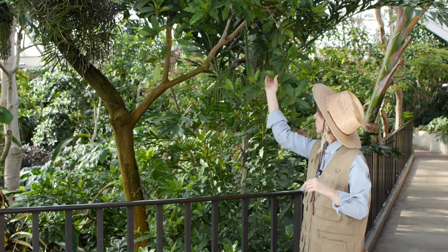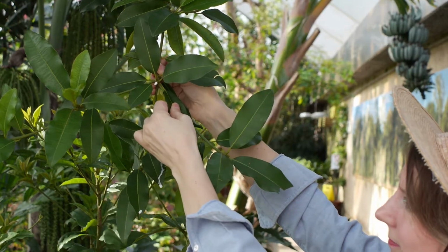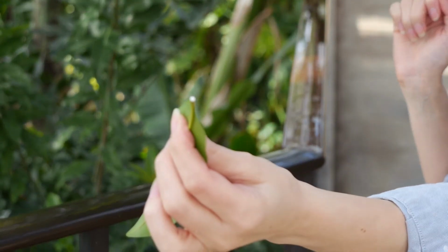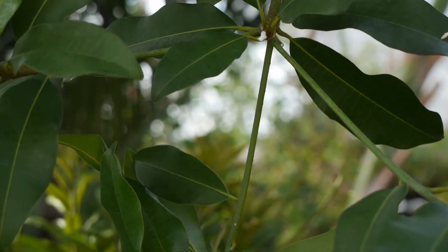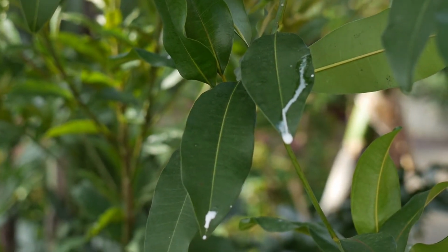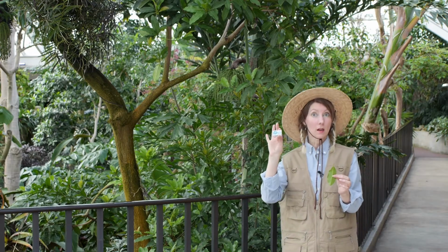So, when I pull a leaf off the tree, you can see the chicle sap coming out of the end of it. It's very sticky, which makes trimming the trees a little bit of a tricky operation for the conservatory staff. Nowadays, most chewing gum is made with synthetic ingredients, but you can still find gum with chicle in it, like this Glee Gum here.